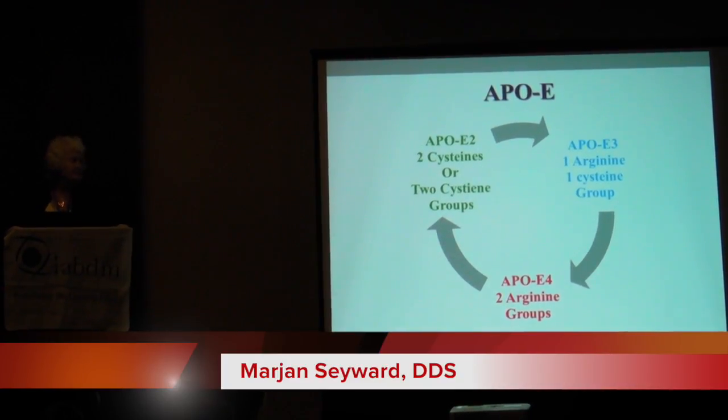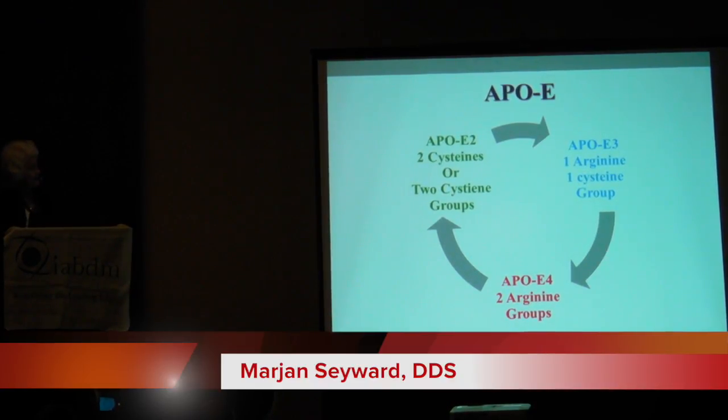So the APOE2 has two cysteines or sulfhydryl groups. APOE3 has one arginine and one cysteine. And so with the APOE3 combination, you're missing a sulfhydryl group. Then you go to the APOE4. These are the most susceptible patients, and they have no sulfhydryl groups from the cysteines because they are both arginines.